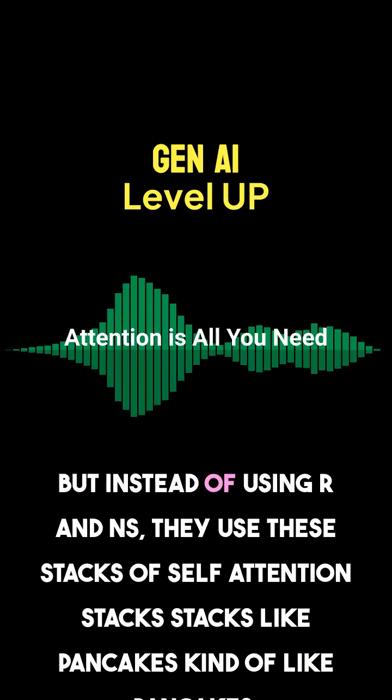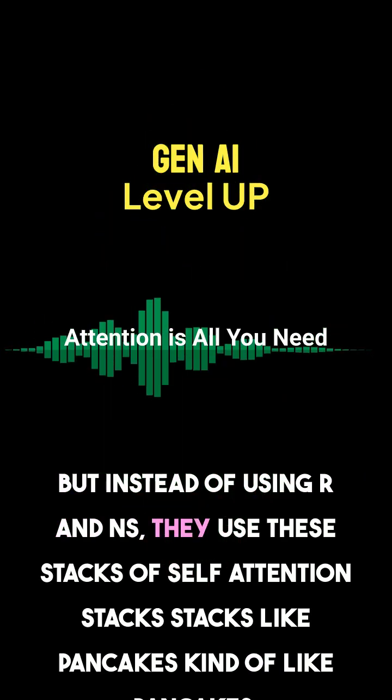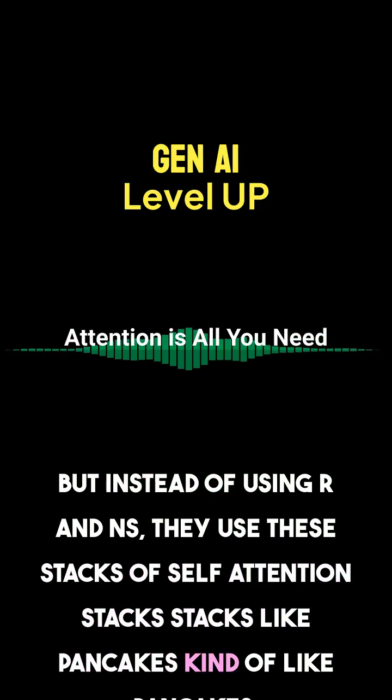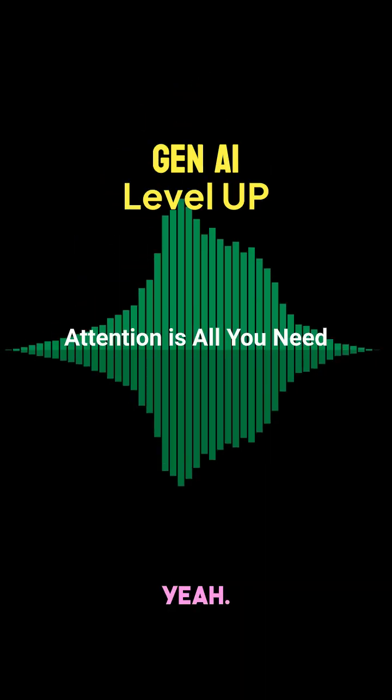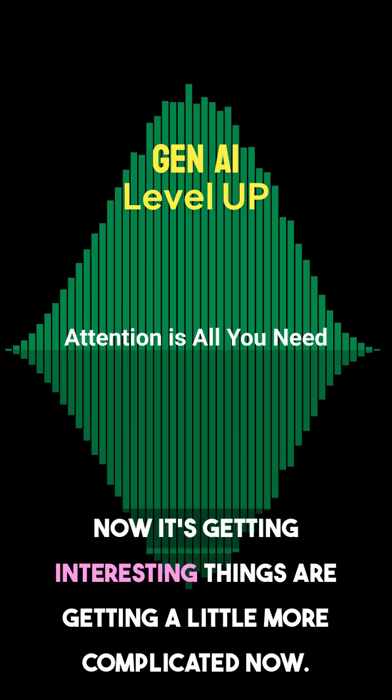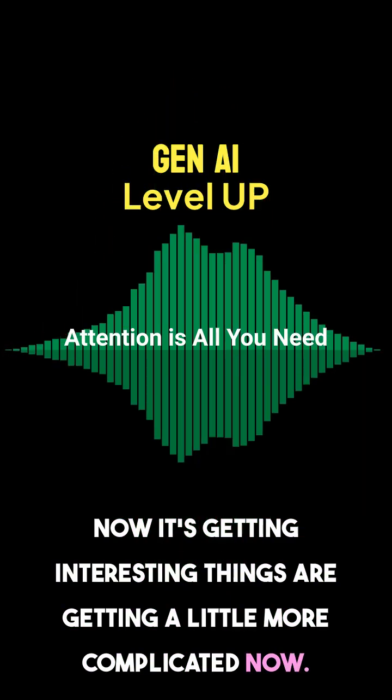Makes sense. But instead of using RNNs, they use these stacks of self-attention. Stacks, like pancakes. And these point-wise, fully connected layers. Things are getting a little more complicated now.